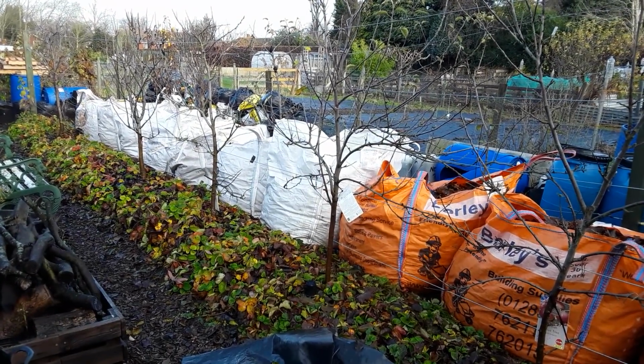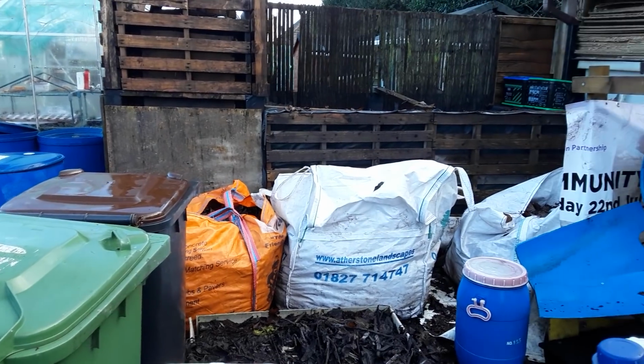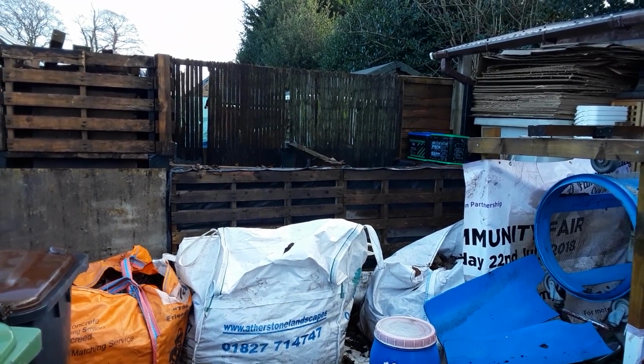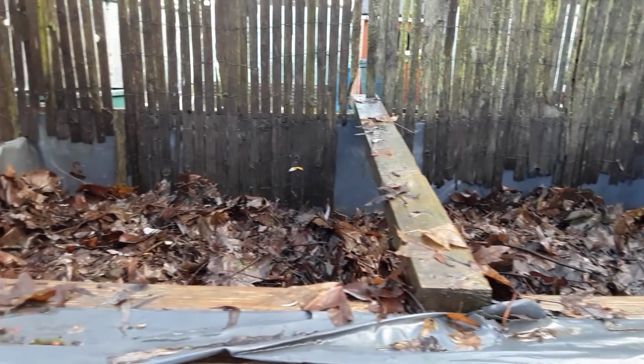And as you can see, we've got lots of bags of leaves there. I've got 24 bags now in total. There's 8 bags in the double pallet bin. That's settled down now, so I can continue topping this up.